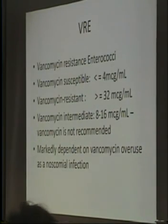And the definition of VRE is a vancomycin MIC of greater than or equal to 32. The intermediate range is reported as intermediate, but it's really considered resistant because you shouldn't use vancomycin. You'll just kick up the MIC.